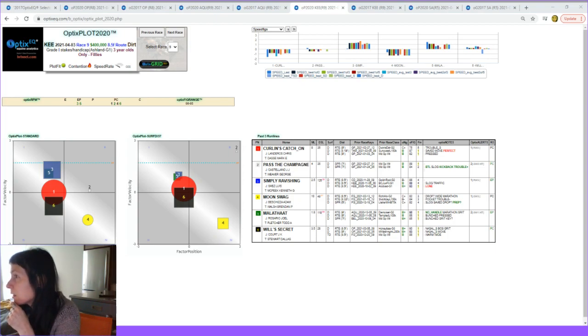Now they're going to sprint. They're going to sprint this quarter. So the three is done. That was one that we kind of talked about maybe coming off the layoff. She might need a race, but that's not really the most encouraging. Five is going to get first run. Will's Secret, not a great trip for her tactically. The five should take over. This two. 5-2-6.